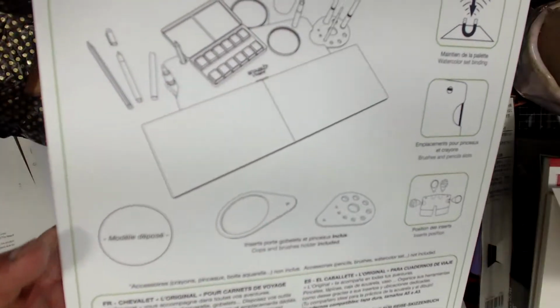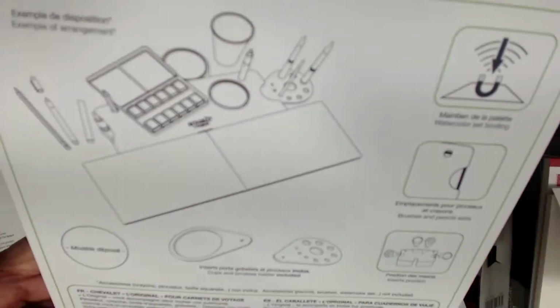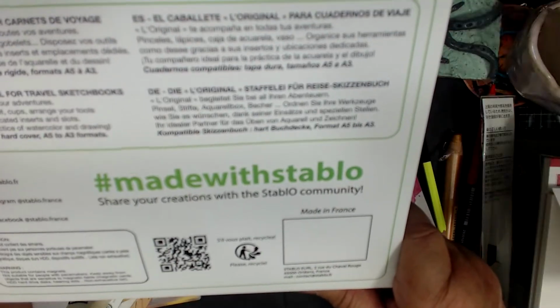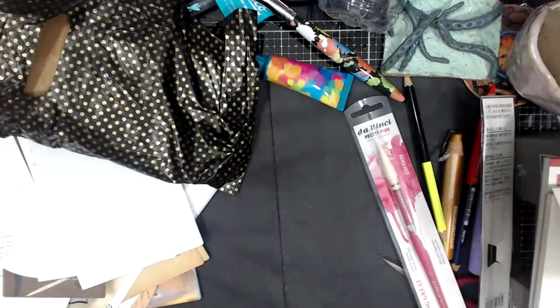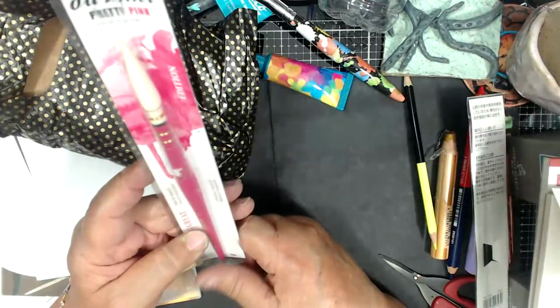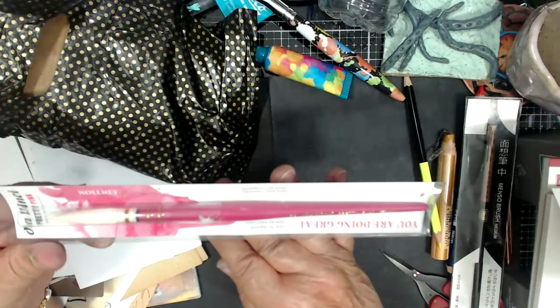But it's really cool. But it's pretty pricey, I have to say. But if you want to look into it, it's called Made with Stablo. But I'm sure you can look it up on YouTube. I want to try to do more outdoor painting, so I wanted to get that. And then when I went to Sennelier, I didn't buy much there, so I wanted to get something to remember it by.